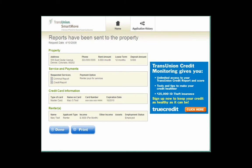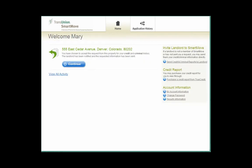Once the renter has successfully passed authentication, they receive confirmation that their credit and criminal reports have been sent to the landlord. Since SmartMove sends these copies to the landlord for their consideration, the renter has the option to use TransUnion TrueCredit to view their credit report themselves if they wish. Otherwise, they may print a copy of this confirmation or leave it stored securely online within SmartMove. Renters can monitor activity from their homepage. SmartMove will also email them to notify them when the status has changed and a decision has been made.